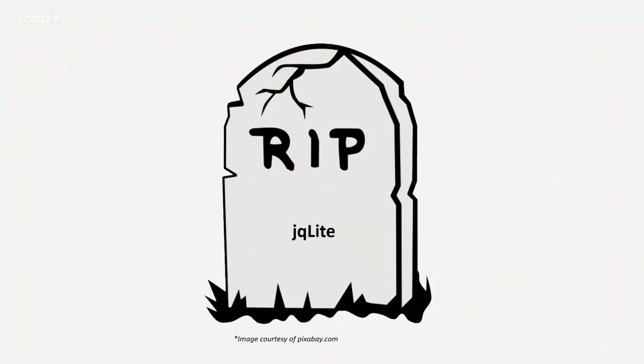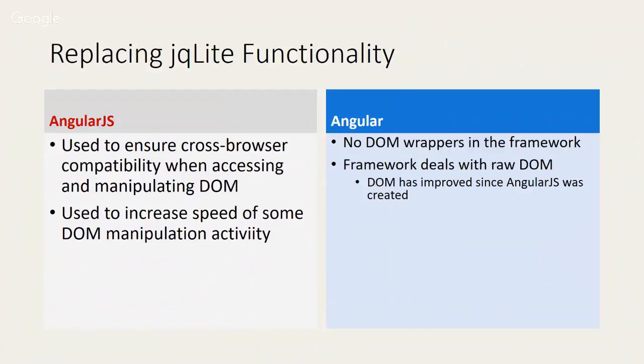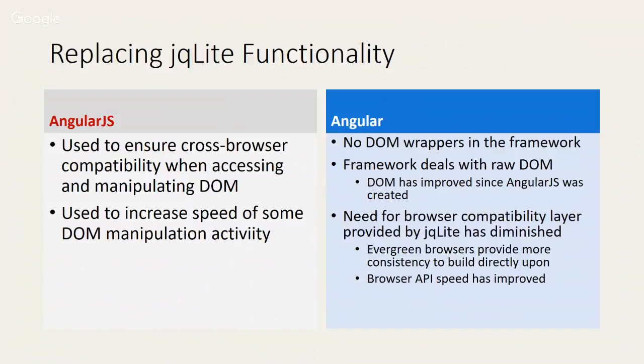And there's one other thing that has been completely eliminated from the AngularJS framework when we moved to Angular, and that's the JQ-Lite. So in AngularJS, JQ-Lite was used to ensure this cross-browser compatibility, and it was also used to increase the speed of some of the DOM activity. But in Angular, there's no DOM wrappers at all within the framework code.